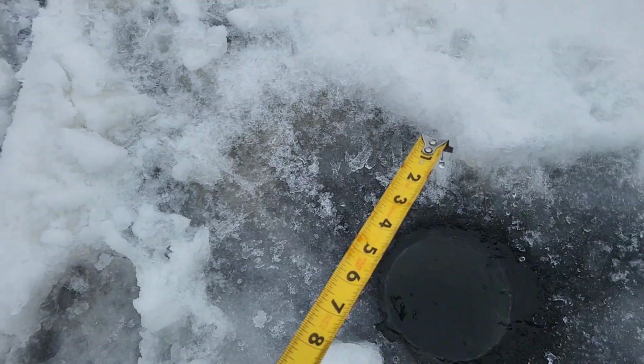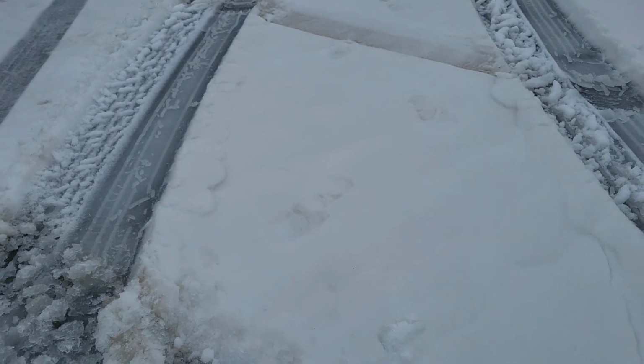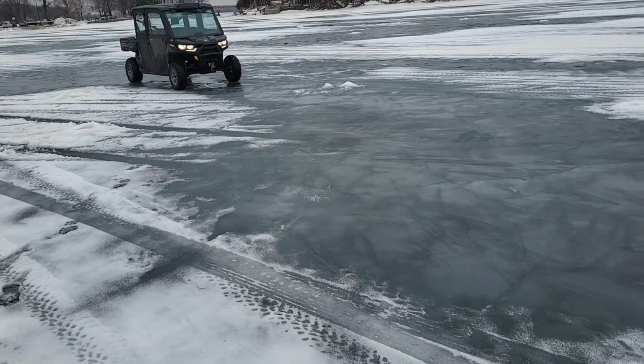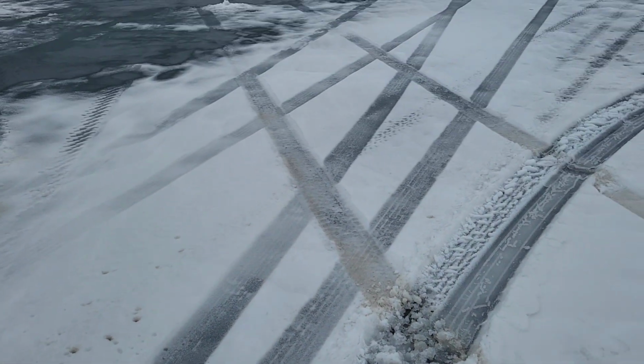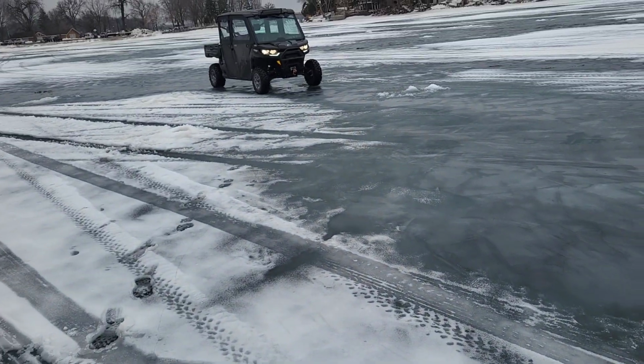That's something you've got to keep in mind and still drill out if you're driving machines out, just to make sure and keep a line there. That wasn't very far away. I'm right here where I'm at. That's where I drilled the other hole right there, and I just went another 50 yards or so, and where the snow was, I found 10 inches. So just keep that in mind, as that's something to be aware of when you're coming out here.